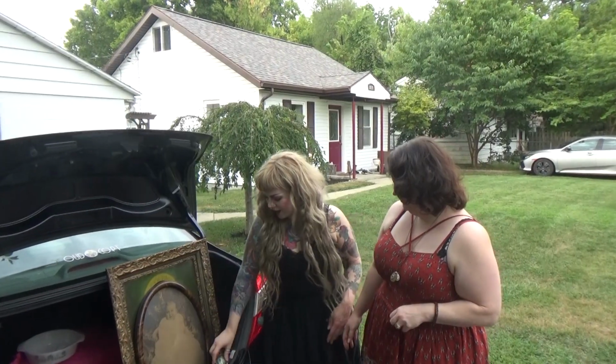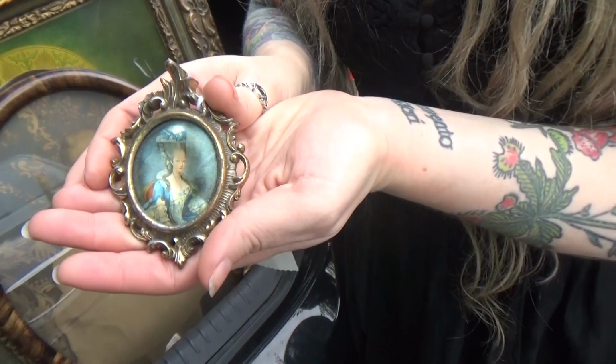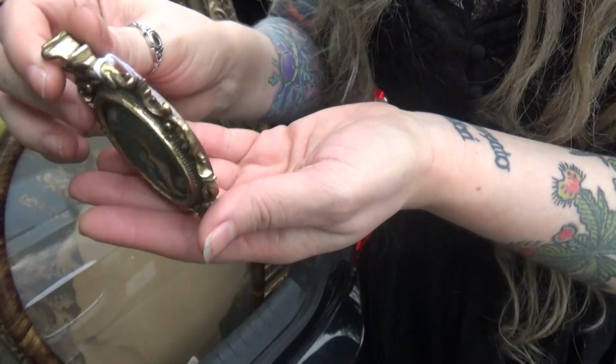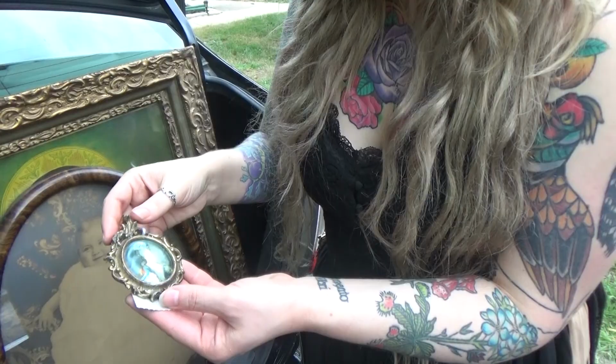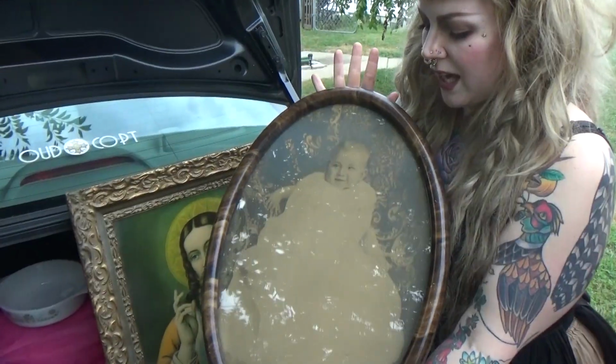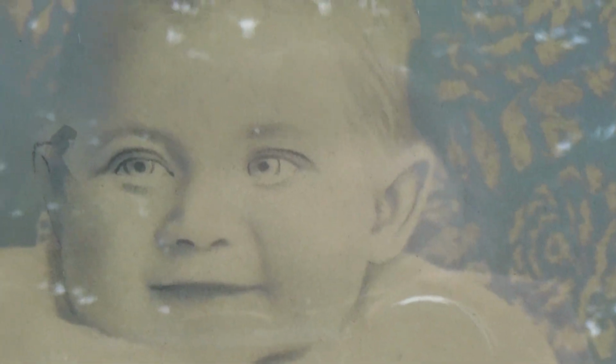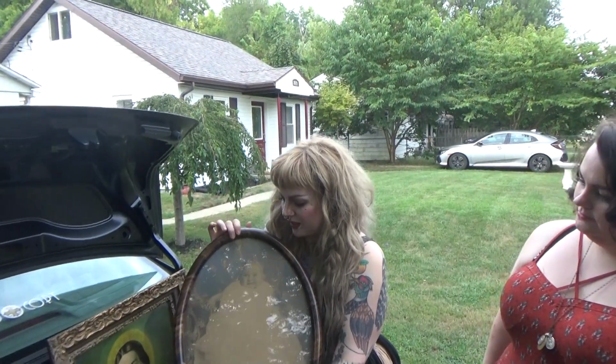And we got, as we saw earlier, the very small portrait of a Georgian Rococo style woman. I believe this one is made in Italy. I've noticed this style is quite common for the pieces that come out of Italy. I also got this very lovely pale-eyed baby with the filigree style background for $25. Not my favorite frame, but it's really a lovely picture.